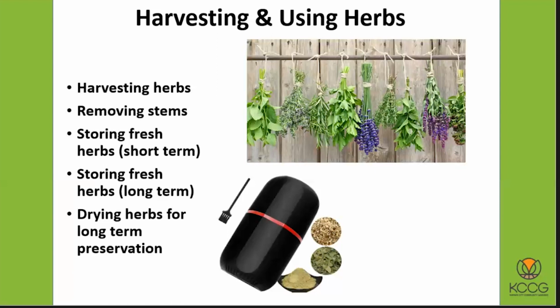So storing fresh herbs for short term, let's say you have some basil and you want to use it, you can actually literally cut it, and like how you put flowers in a vase, you can put the stems in a vase of water and they'll keep for a few days, just like that. If you know you're not going to use it right away, but you wanted to harvest some, you can do that.